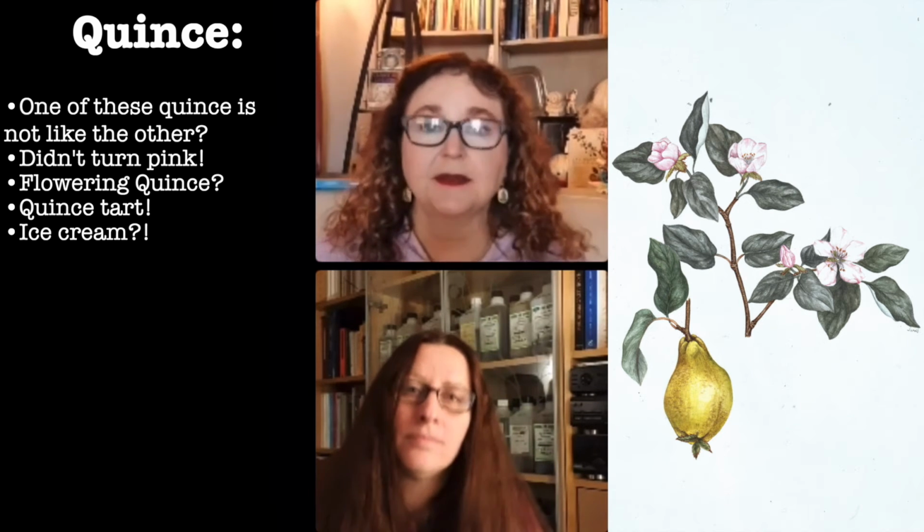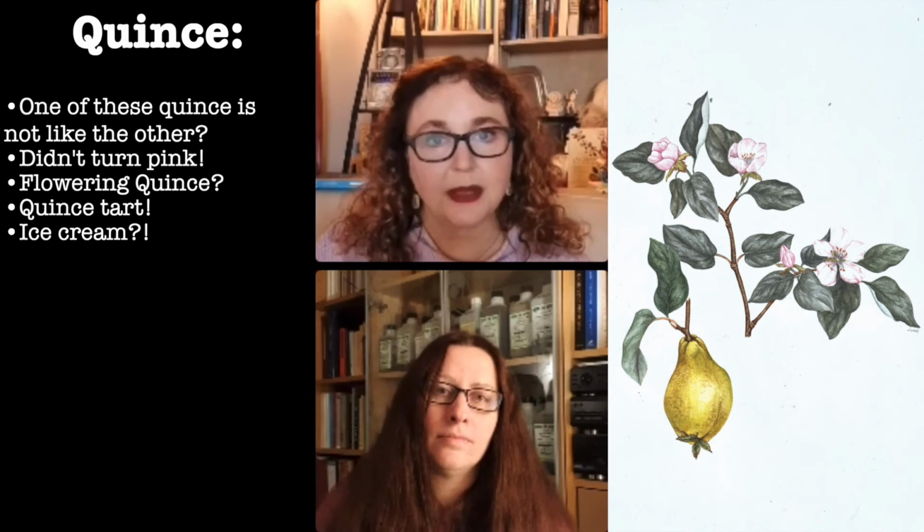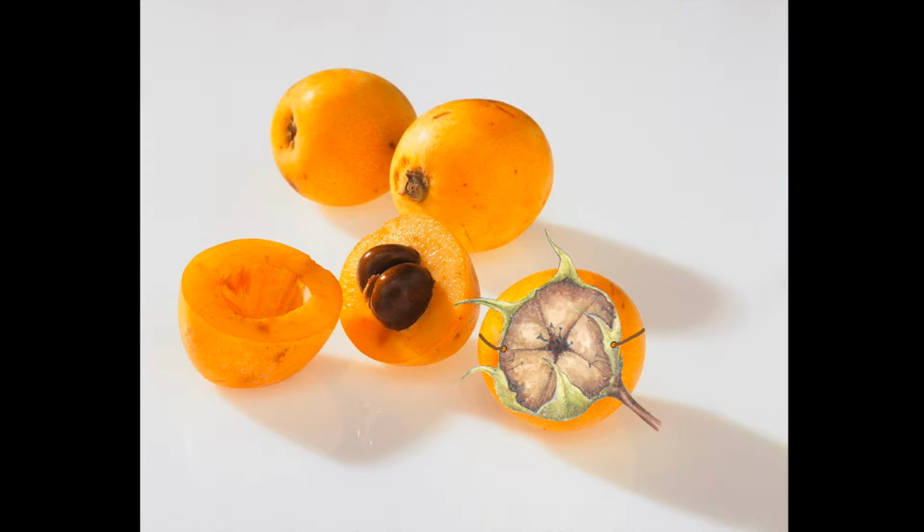I have to say, the medlar also has a Japanese version, which is called medlar, but it's not a true medlar. So this kind of cross confusion keeps happening.